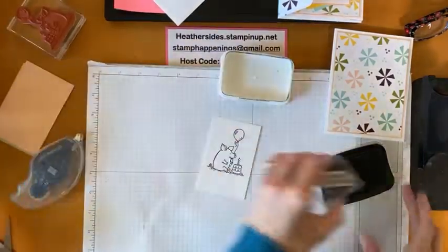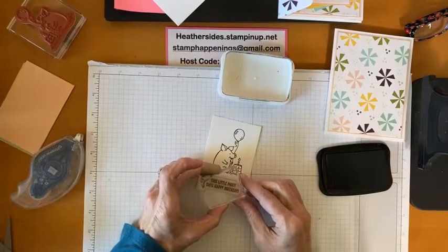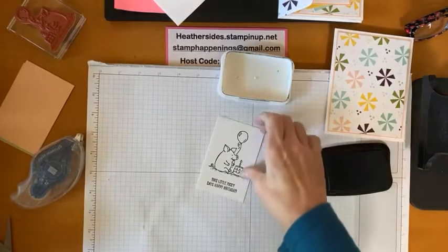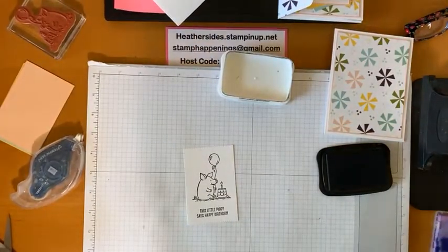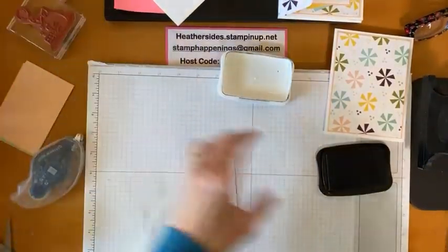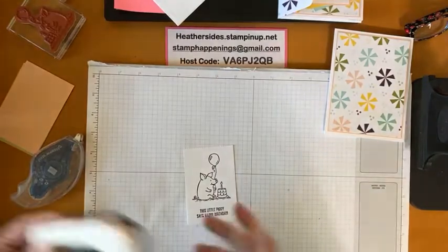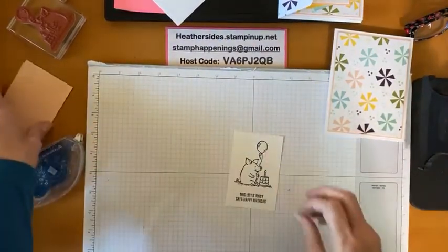Okay. Stamp the sentiment now. Oh, it's a little bit crooked. Darn it. Well, I suppose I'll live. Okay, now I want to close this ink pad up before I do something dangerous, which just leaving it out and uncovered is dangerous for me.